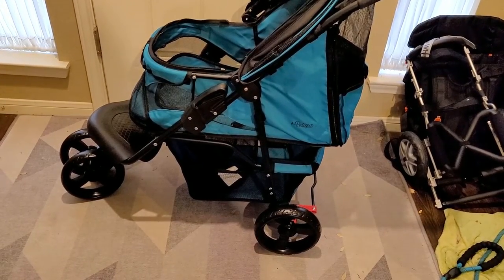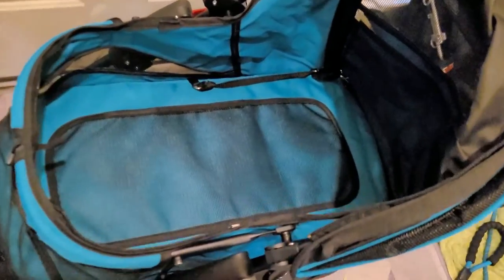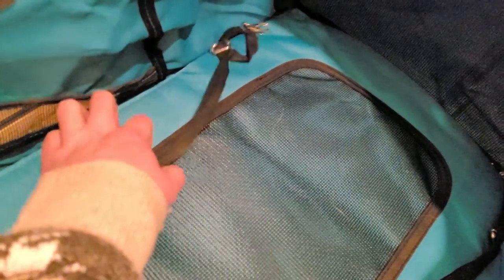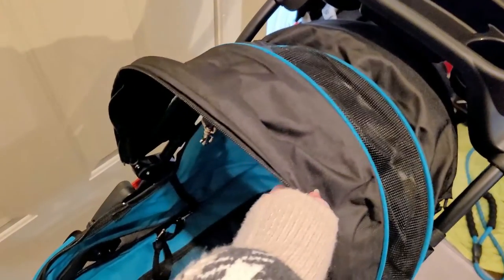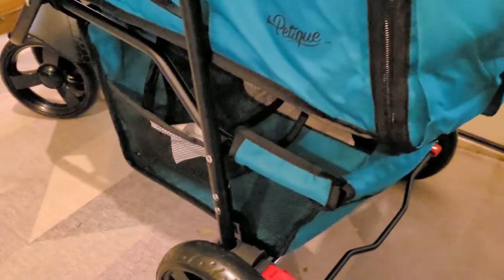And the last thing we got is a stroller for Sophie. This is from Petique, I think it's called Durable Pet Strollers. She's got a nice little area to sit. There's mesh down low so she can still see out even if she's laying down. We've got little straps to keep her buckled in. There's a little canopy that can close and open. And then there's a bunch of little compartments, like there's a tray for drink holders and your phone. And then in the back, there's a little pouch here, and then a little basket at the bottom.